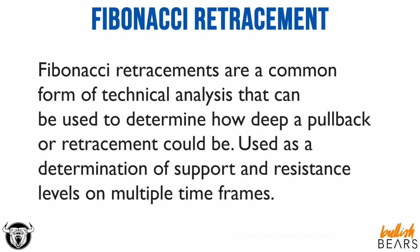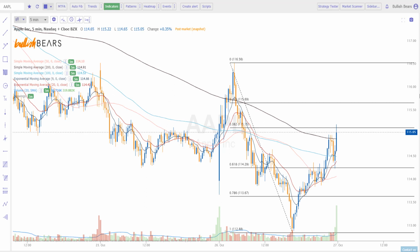Fibonacci retracement, it's also another popular indicator that's used, and it shows how deep a pullback or a retracement might be. So you connect peaks and valleys on a chart, and it determines the levels of support and resistance on multiple time frames. So you can see on a chart here, on Apple, here's just a 5-minute chart. You'll see I connected the base, or the support, or the low level on the day with the high. I connected from the bottom up to the top, and then you'll see how price reacts throughout the day.